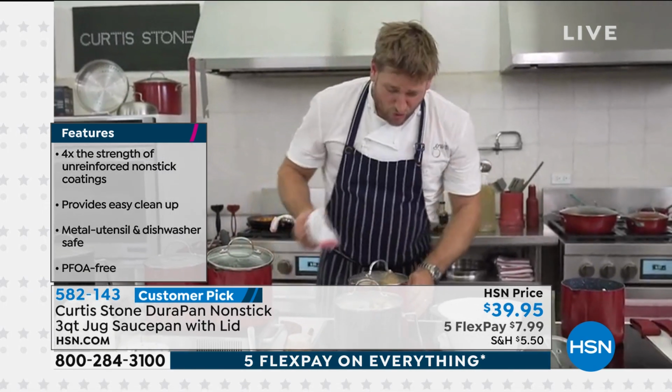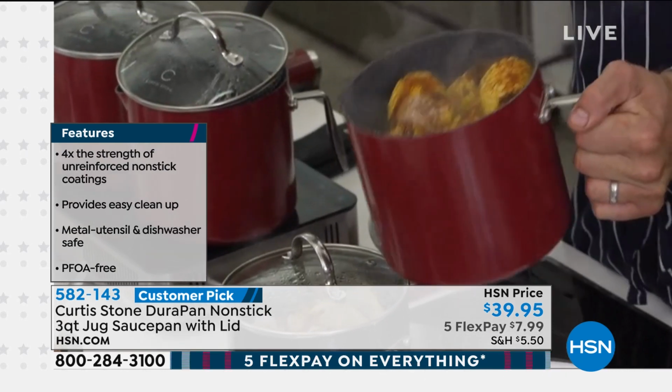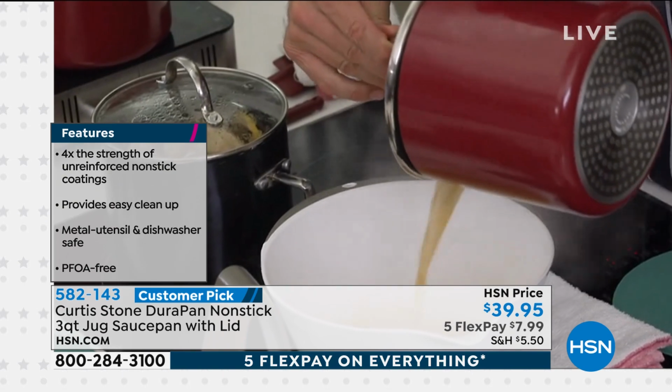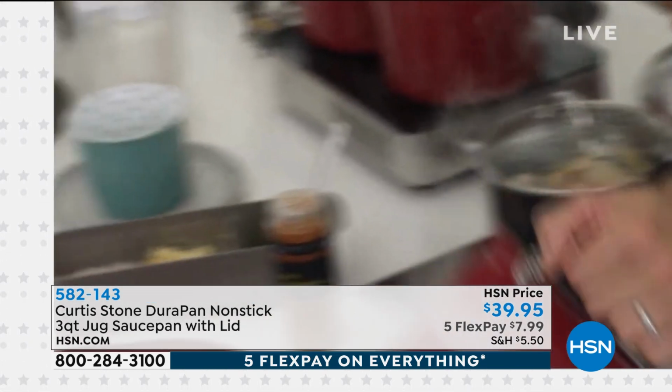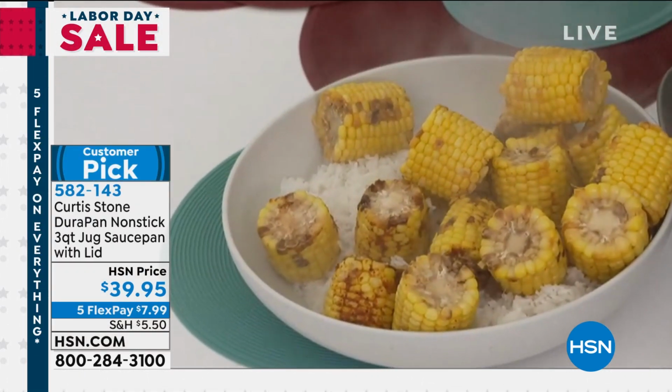Now, I made some corn. Think about it. Corn right now is the best it will be all year long. We put a little spice in there. I'm going to go ahead and strain some of that spice out. Thanks, Rochelle. And then I'll pour that corn. Look at that. I mean, straight over that beautiful rice.